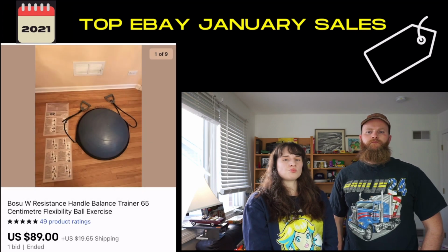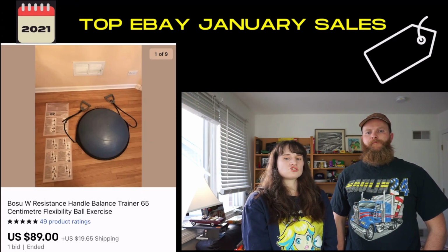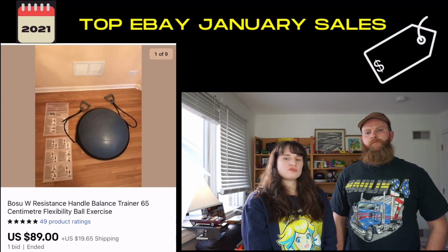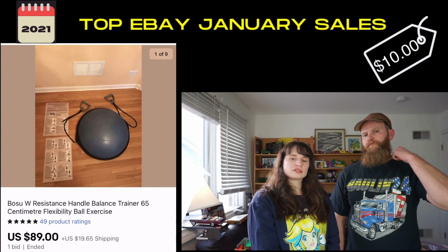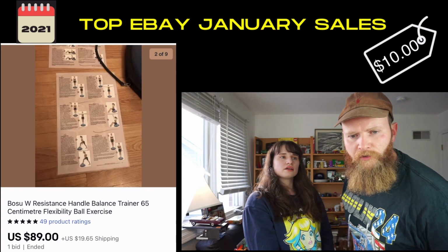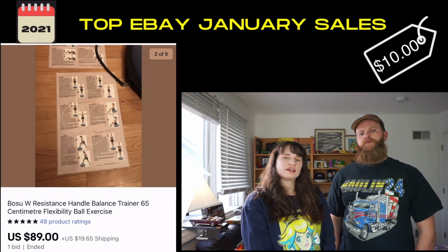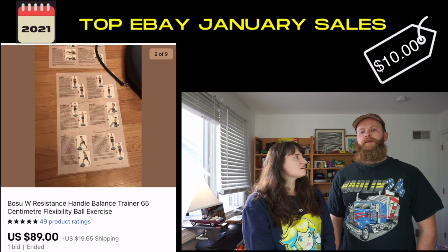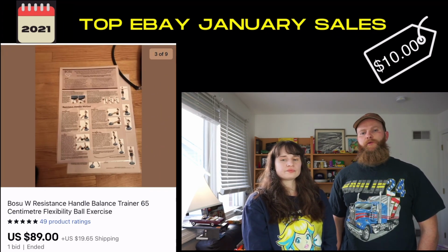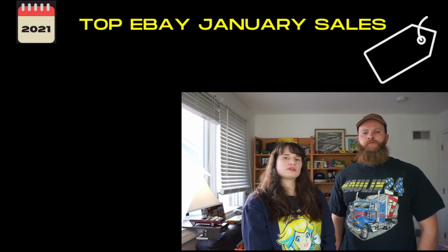This is nice. This is a Bosu Ball used for balance and different exercises. It has straps and comes with 2 posters. Steve found this for $10. And how much did you sell that for? It sold for auction $89 plus shipping. Yeah. And we still have yet to ship it out. Yeah. It's going to go FedEx, and something like that is going to cost like $40 to ship. But the buyer pays shipping on that one. That was a nice sale. Exercise equipment is really good.